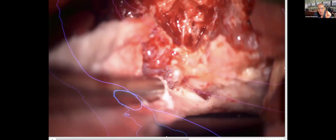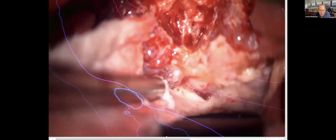We've represented those structures, and we're linked in navigation to those structures, projecting some of those into the eyepieces. And the very most critical part of this operation, as I'm working, the machine tells us I'm about to encounter the PCOM artery, and 1 second later, there it is. So why do I want to share this with you?